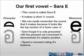This vowel is called sara e. It makes a short e sound. We can easily remember the sound that it makes because it looks like the top section of a lowercase e. Don't forget it is only presented with the grayed out consonant to demonstrate its relative position. Spend a moment noting its features.